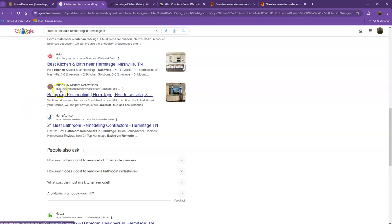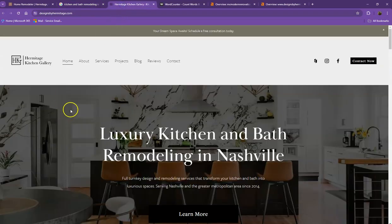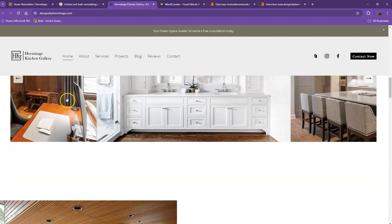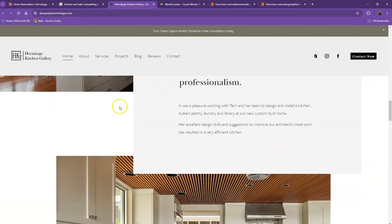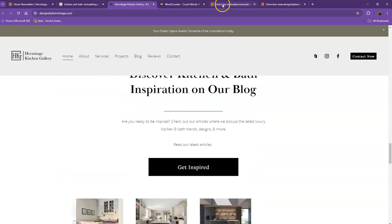So we pulled up one of your top competitors' website, and let's see what they have differently. So for their website, they also have their logo at the top. They have good photos, pretty good layout, good amount of contents. So let's go ahead and move on with the numbers.